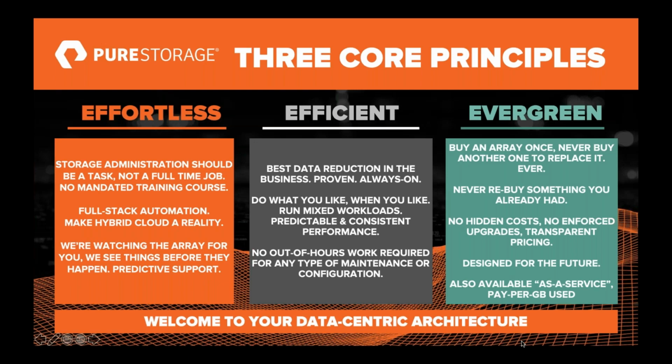And plus, we're watching the array for you, that's Pure1. I can't understate how important this is to customers, that basically we've got your back. We know what the array is doing. You're not going to have to worry about, will it go wrong? Is something going the wrong way? Because we'll spot that, right? So you just don't need to worry about anything on the array.